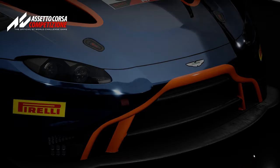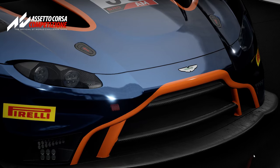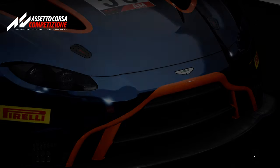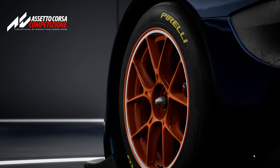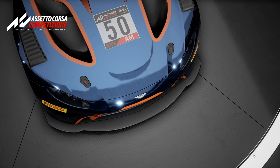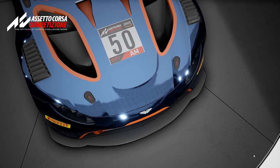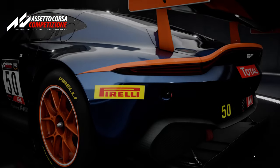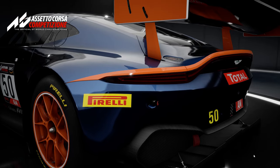Driver impression of one of the cars in Assetto Corsa Competizione, and it's actually at the moment one of my favorite cars, the Aston Martin Vantage V8 GT3. Well, yeah, just look at it. Look at the lines. It's basically a very British, very brutal, brutish sports car.